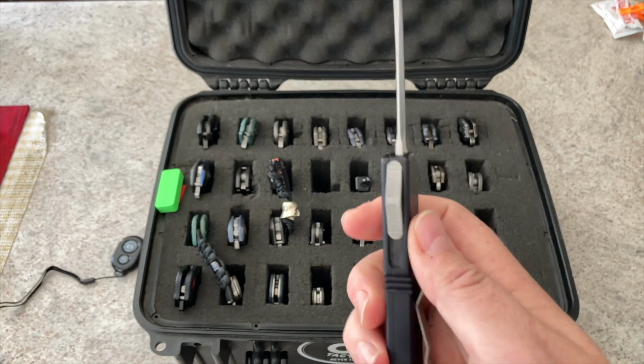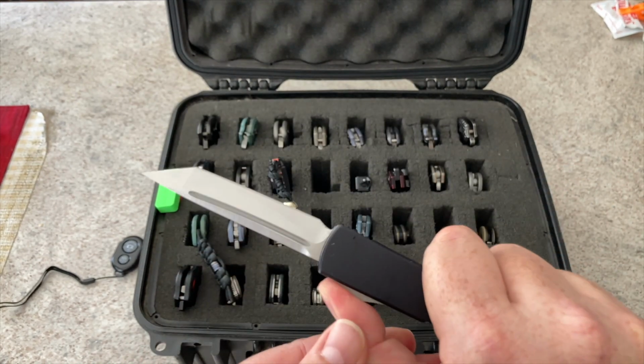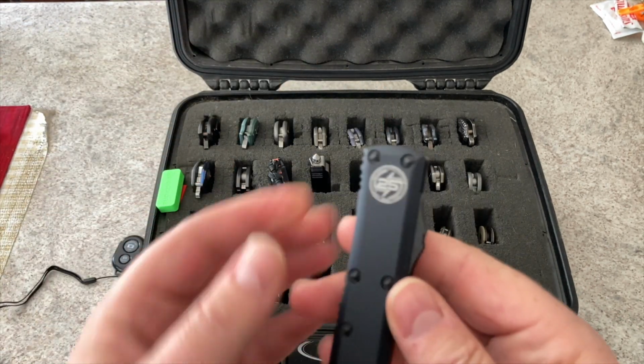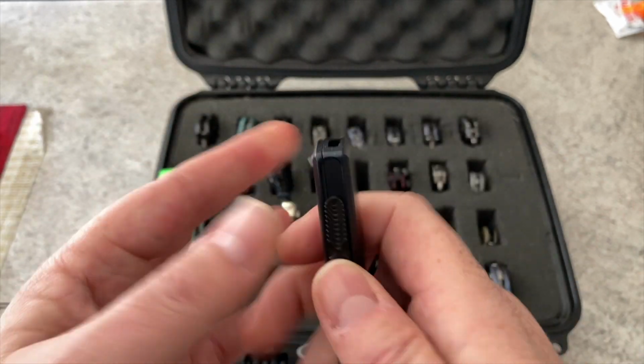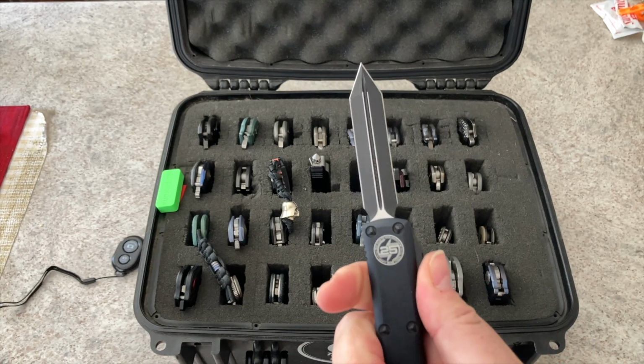My daughter loved this so much. I had 3 of these, and I got rid of all of them but one because my daughter liked this one. I picked this one up. This was a Blade Show exclusive 25th anniversary for Microtech Knives. This is another switchblade. This is their UTX 85.